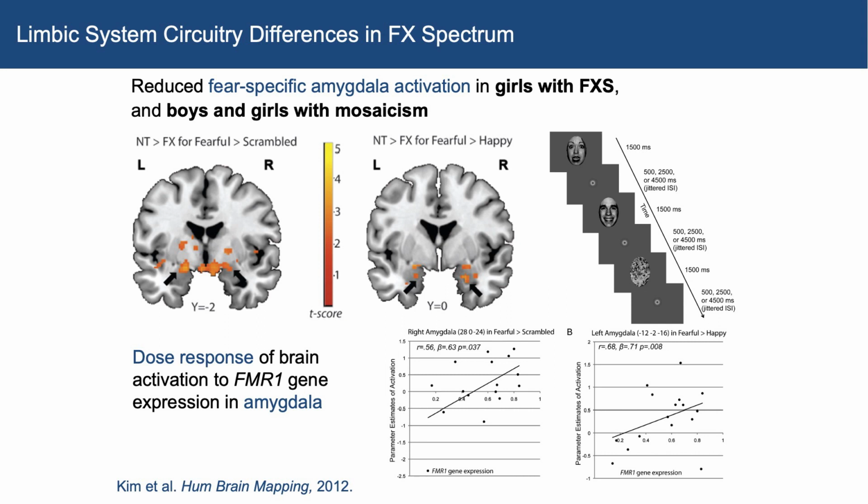So you can think about those categories, girls with Fragile X syndrome, or boys or girls with mosaicism, as all kids with Fragile X who have some protein production, right? So some FMRP to work with. And thereby, when we look at it as related to gene expression, we see these strong correlations. So this is how much activation you're seeing towards this fear-specific amygdala activation, and it correlates very well with gene expression in both the right and the left amygdala. Okay, so there's almost, you can think of it again, as a dose response of brain activation on fMRI to gene expression in the amygdala.